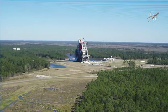Again, core stage transitions to internal power at roughly 1 minute and 30 seconds out. T-minus 130, switch to internal power. And then the gyro compass alignment converges at roughly 1 minute. And then we'll have a go for ALS, and we'll clear that shortly at T-minus 33 seconds.